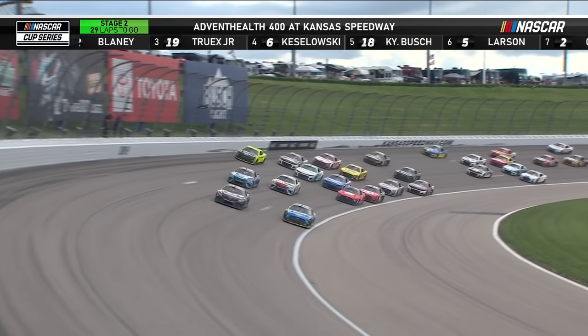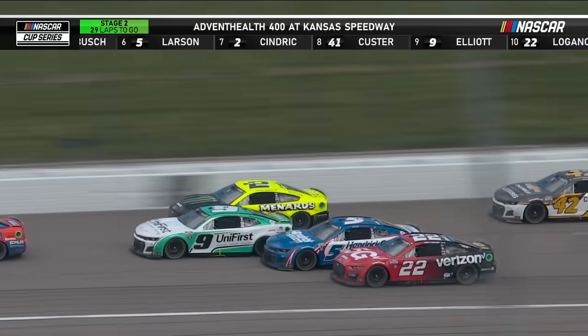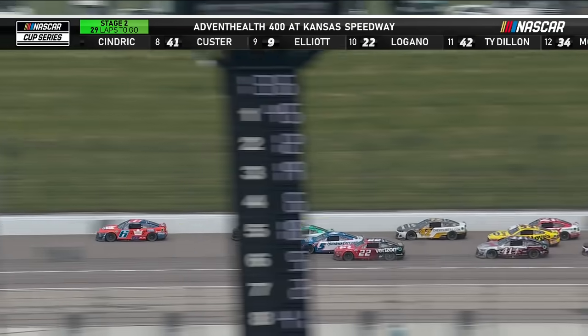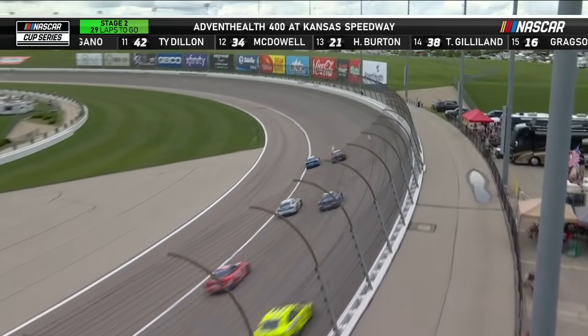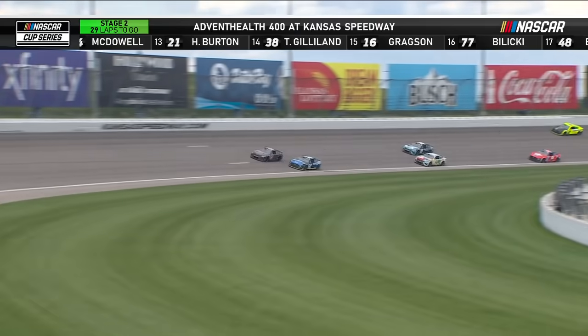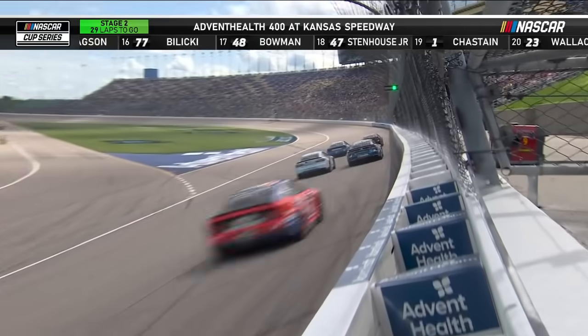Logano went bottom feeding and came up to 5th. This keeps getting better. 4 wide off of 2. Look out. Still don't have it sorted out. Back to 3 wide, and side by side for the lead.